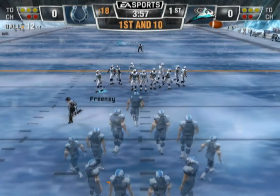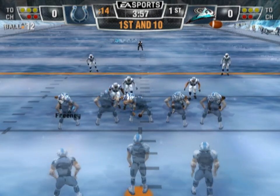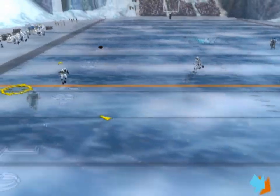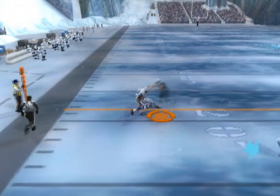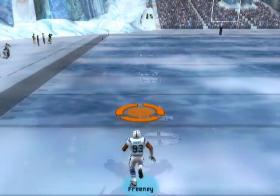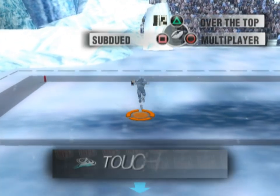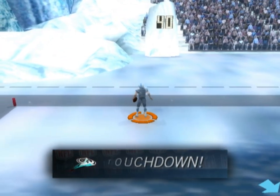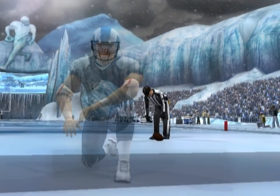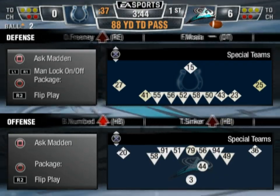First down and 10. That's a catch. At the 30. At the 40. At the 50. At the 40. At the 30. To the 20. To the 10. Leaves his feet. Touchdown. Well, you talk about a great start to a game. That's the kind of thing a quarterback dreams about.